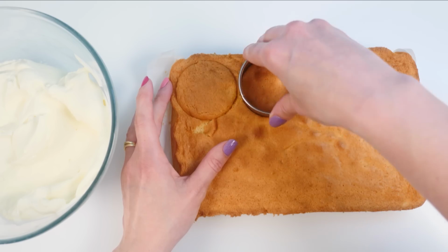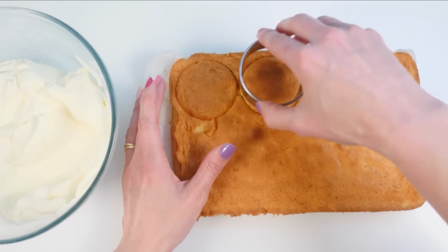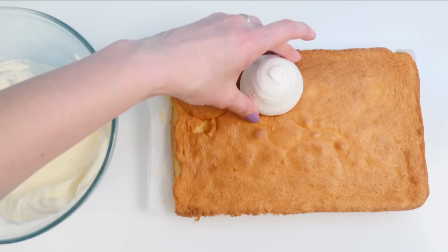Whip your cream and take your cake out of the tray and cut circles in roughly the same size as you made your meringues so that they will sit neatly on top of each circle.